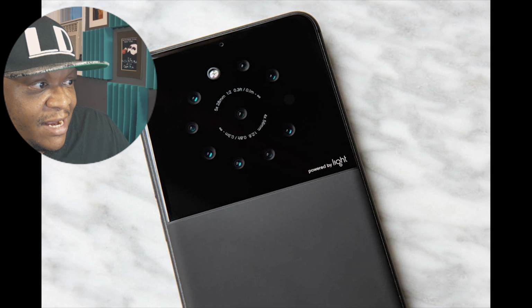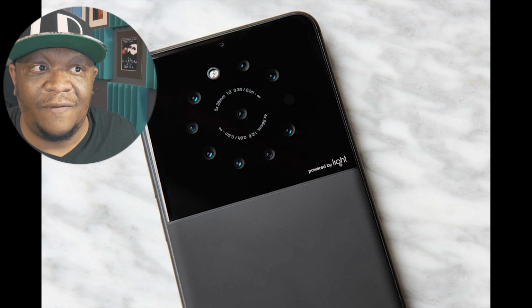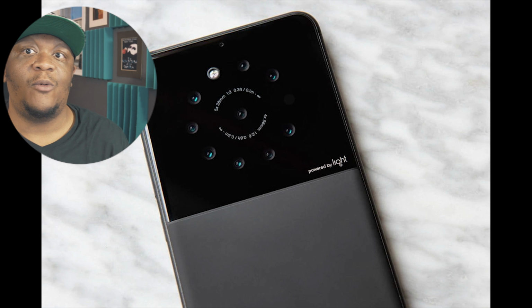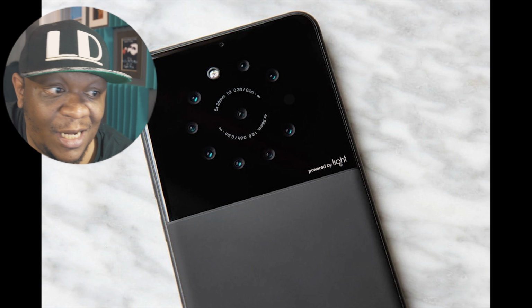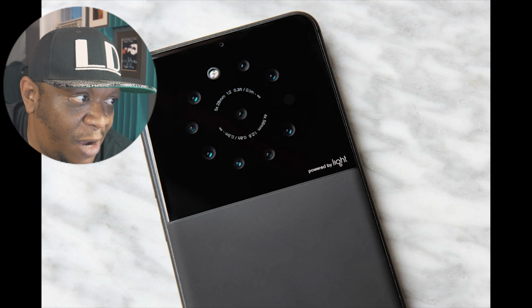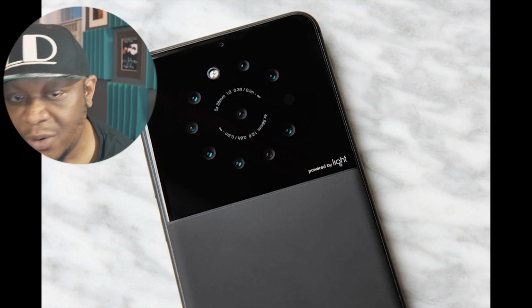Kind of crazy. This harkens back to when Microsoft first spoke about the Nokia Lumia 1020, and you were like, what? No way we're actually going to get a camera with 41 megapixels. And it came out and it was dope and it worked. So I'm hoping these guys can actually nail the market here. There are some issues that I am kind of worried about.